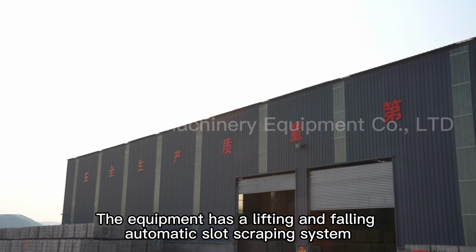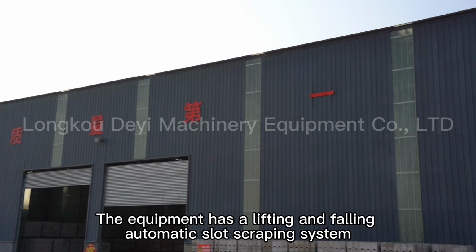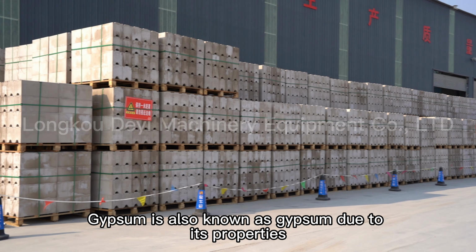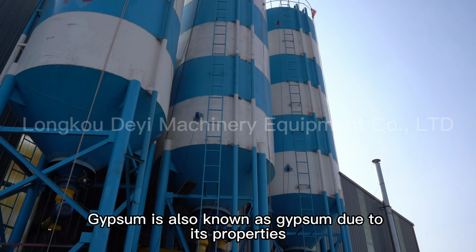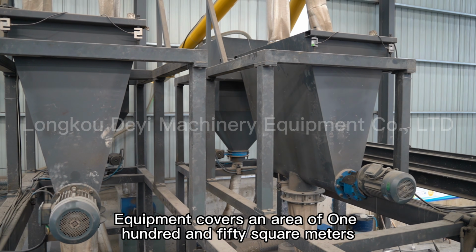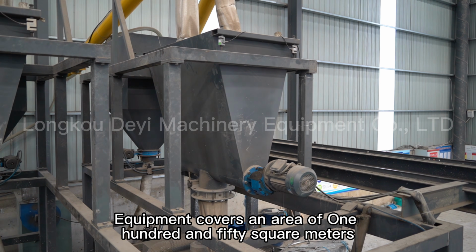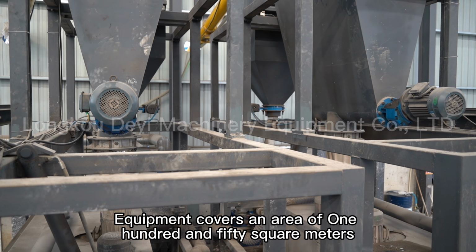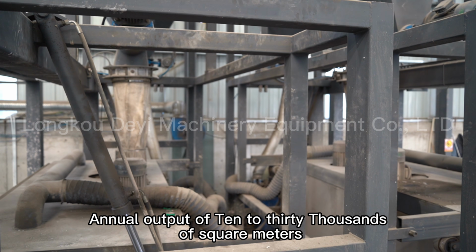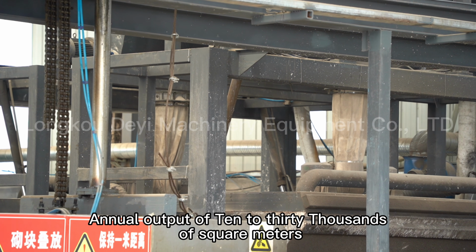The equipment has a lifting and falling automatic slot scraping system. Gypsum is also known as gypsum due to its properties, building materials that breathe. Equipment covers an area of 150 square meters, depending on the yield. Annual output of 10 to 30,000 of square meters.